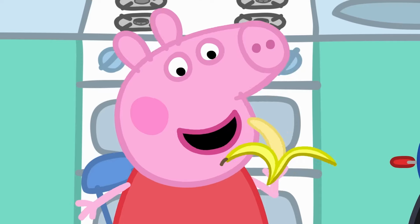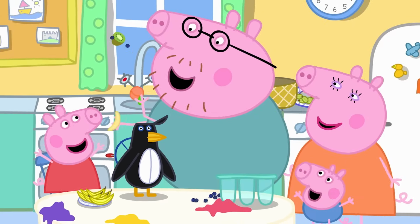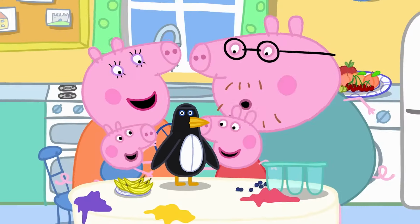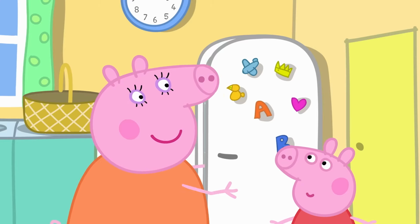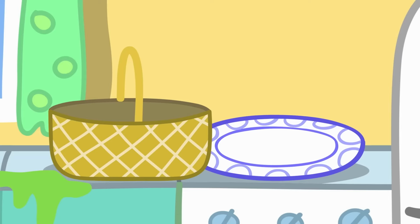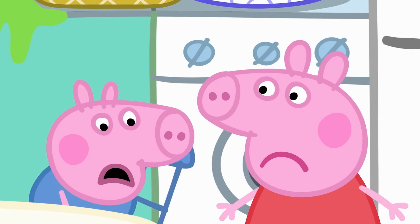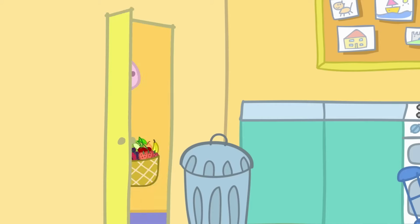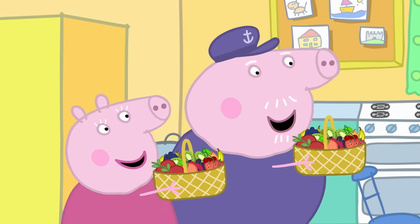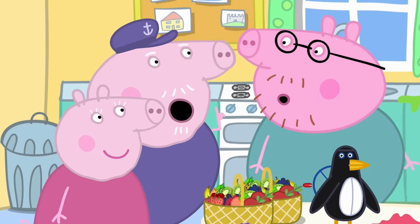Peppa and her family spend the day making lots of fruity ice lollies and having lots of fun doing it. But eventually... Oh, no! There's no more fruit. What are we going to do? Knock, knock. Don't suppose you need lots more fruit from my garden for any healthy, tasty reason, do you?